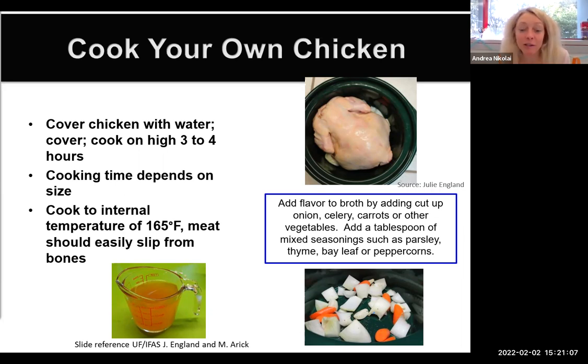So add flavor to the broth by adding cut up onions, celery, carrots, and other vegetables. You put them on the bottom, then put the chicken on there, and the chicken juices will flavor the meats. It'll be pretty good. Most meats release liquids during cooking, so that's why you don't necessarily have to worry about putting water with everything in a slow cooker. I had to do some research on this, so I apologize.